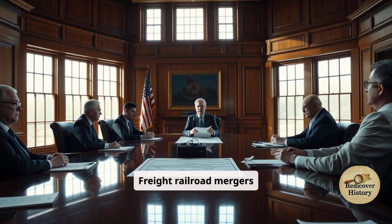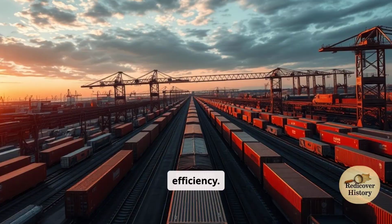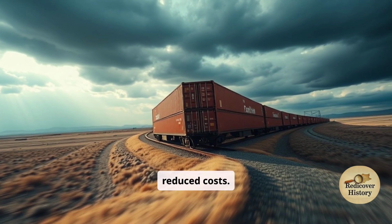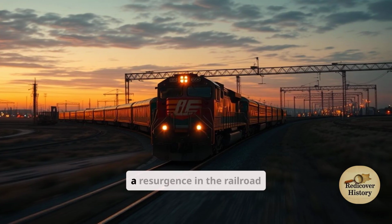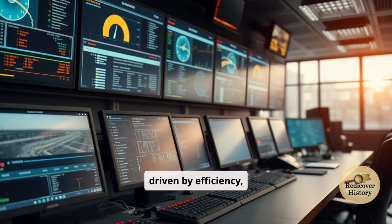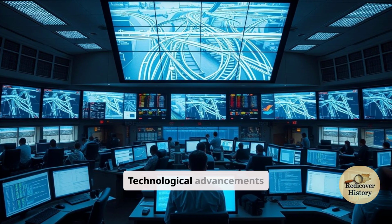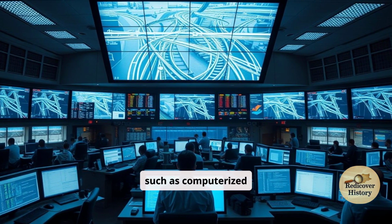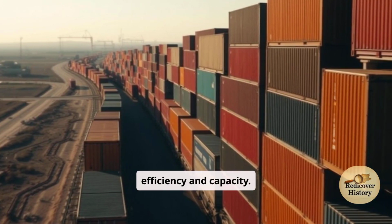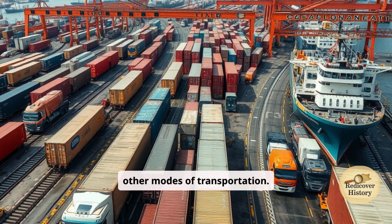Freight railroad mergers became common as companies sought to address challenges and improve efficiency. Consolidation allowed for streamlined operations and reduced costs. In recent years, there has been a resurgence in the railroad industry. This is driven by efficiency, technological advancements, and increasing freight demand. Technological advancements such as computerized dispatching and double-stack container trains have improved efficiency and capacity. These innovations have helped railroads compete with other modes of transportation.